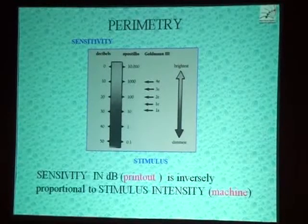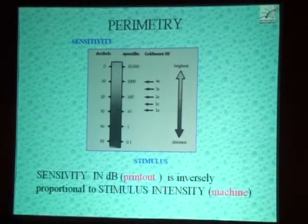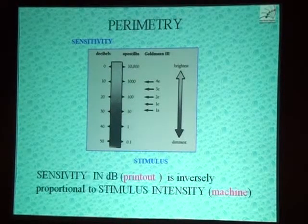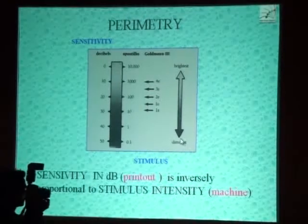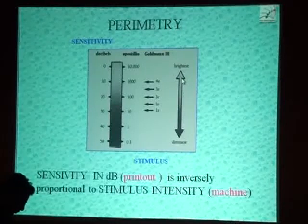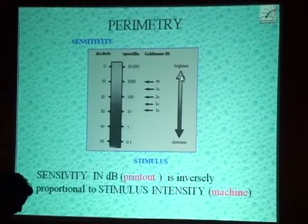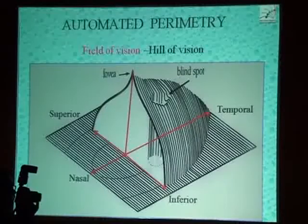Just one point I want to highlight: in perimetry we usually get the notation of decibel value. It has a wide range of decibel values from 0 to 50, but the decibel notation is to find out the sensitivity, where the machine uses the stimulus intensity which is in apostilbs. So it is just the reverse: the brighter the stimulus the patient can perceive, the lower the decibel value, and the dimmer the stimulus the patient can perceive, the higher the decibel value.